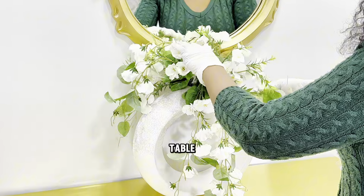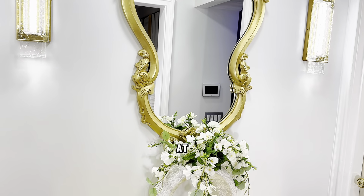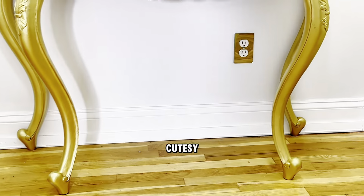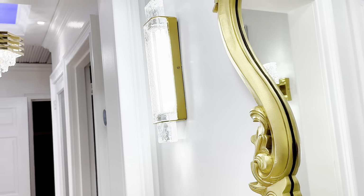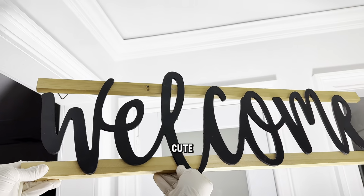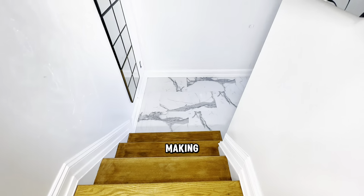With this console table, I just kept it very simple with a pop of some greeneries just to make it, you know, very lively. Just take a look at how beautiful it's looking. Everything is just demure. How cutesy. I just put this cute welcome sign up there just to, you know, pop up the place. We are making great progress.